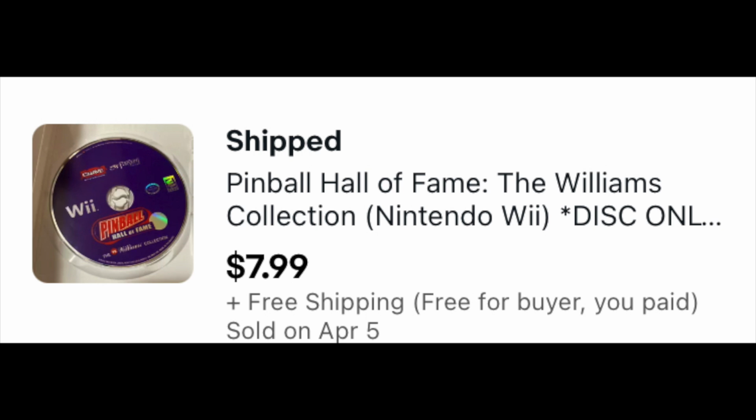Another game that I got from Mark, this one, I questioned whether to sort of pair this with the Wii, with the system itself as a bundle, just because it wasn't worth a lot. But the sell-through on this one was there, so I figured, why not? It was Pinball Hall of Fame. It sold for $7.99 free shipping. So not much profit there, but it sold in a day. Why not set it on its own and make a couple bucks?